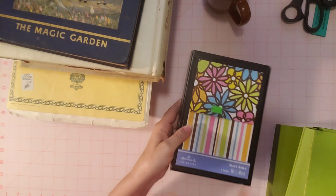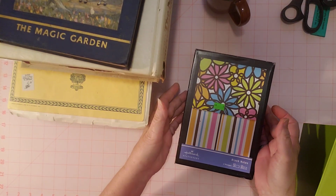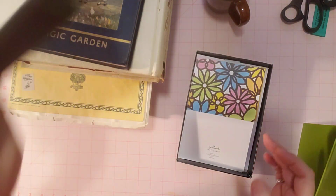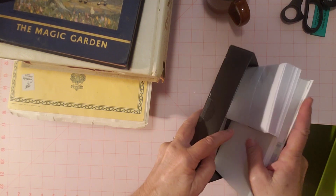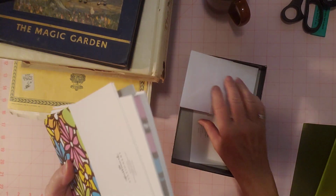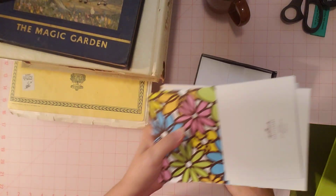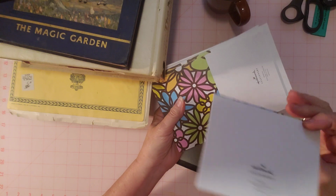I found some more cards. This is, I think, the second good sized box of cards I found. It says 50. I've already started using them because I already ran out of my previous cards, but they're really cool. I think most of them are in here, and they're not folded, which I thought was different. I've never had a box of cards that weren't folded before, but they are made by Hallmark.